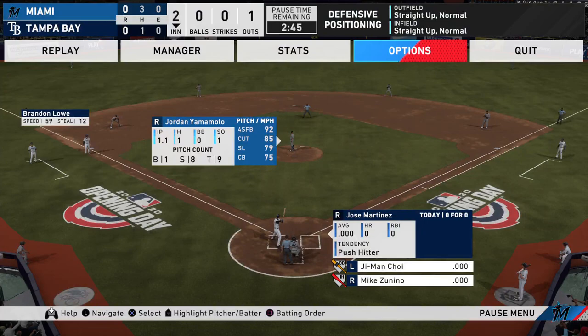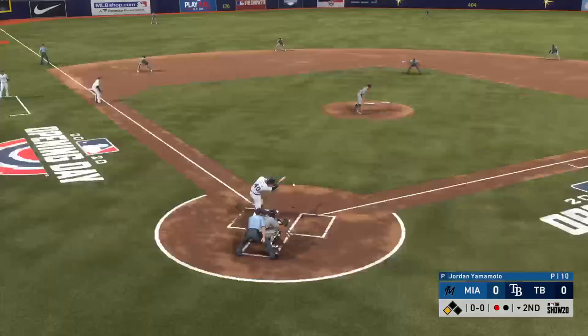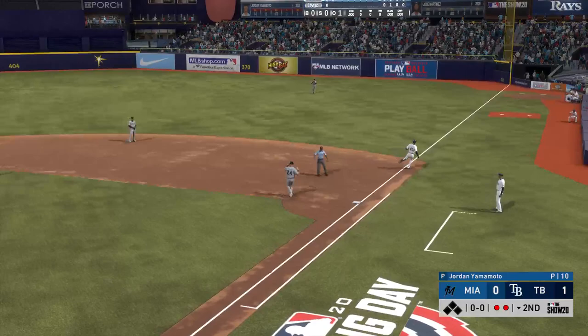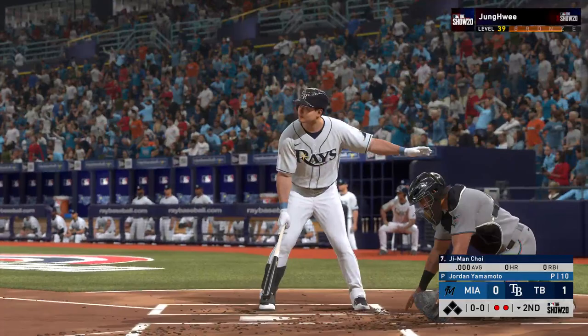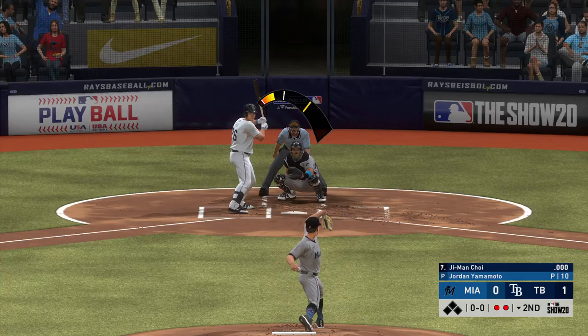Batting fifth, the designated hitter, Jose Martinez. Standing in now, Jose Martinez. Looped out towards short. Only play will be to first, as we'll see our first run score here, as this is a 1-0 ball game. Batting seventh, at the plate, Ji-Man Choi. He'll try and start things over now with the bases empty and two away following the RBI ground ball. Check swing, but he held up in time. Ball one. Count 1-0.